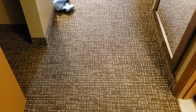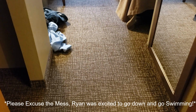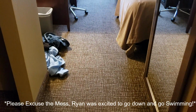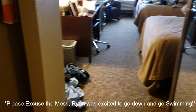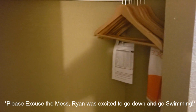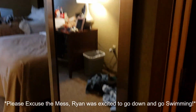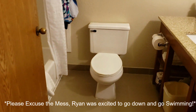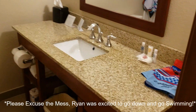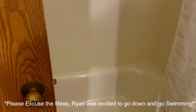And here we have the room tour where we're staying, which is Comfort Inn, Splash Harbor in Bellvue, Ohio. Pretty much like a typical hotel room. You walk in, got a closet over here. It's got a safe up there. On one side, it's got the iron board and iron. You also get a full-size mirror here as well. And to the right is the bathroom. Pretty big sink and typical size bathtub with shower.